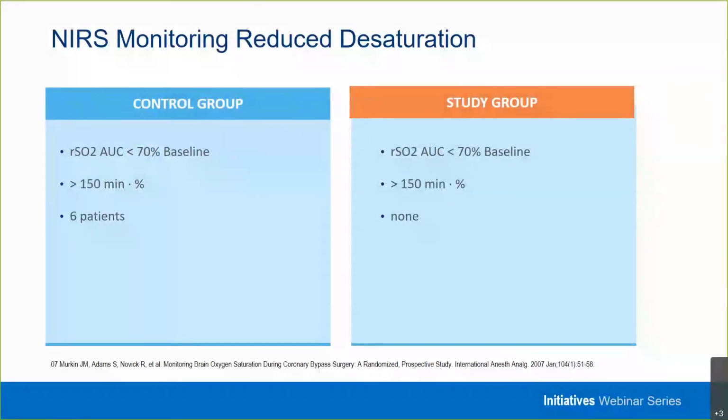Here's a comparison of the two groups. On the left is the control group. On the right is the study group that followed the intervention algorithm. As you would expect, because they were intervening before these patients had cerebral desaturation, they had none in the group that met their desaturation criteria, which was an area under the curve of change of more than 30% change from baseline or less than 70% of baseline.